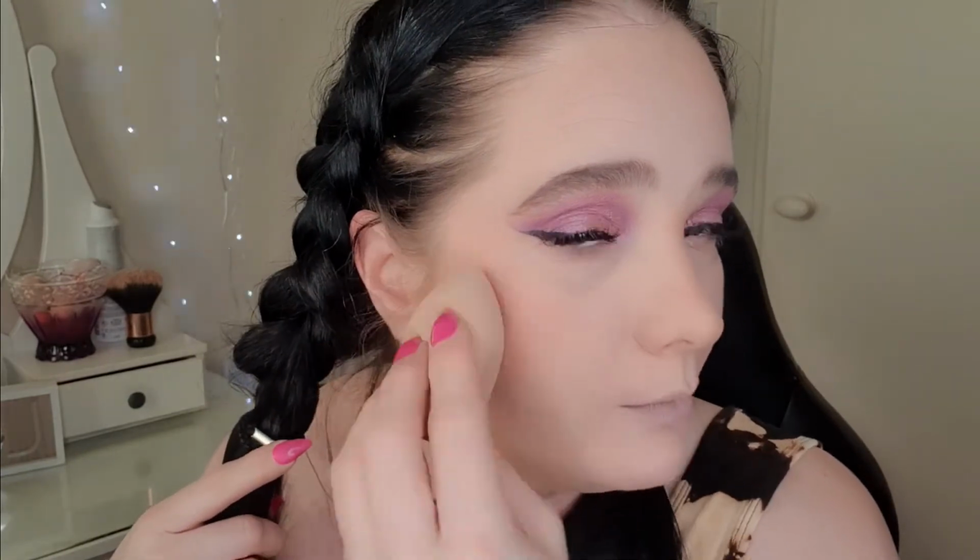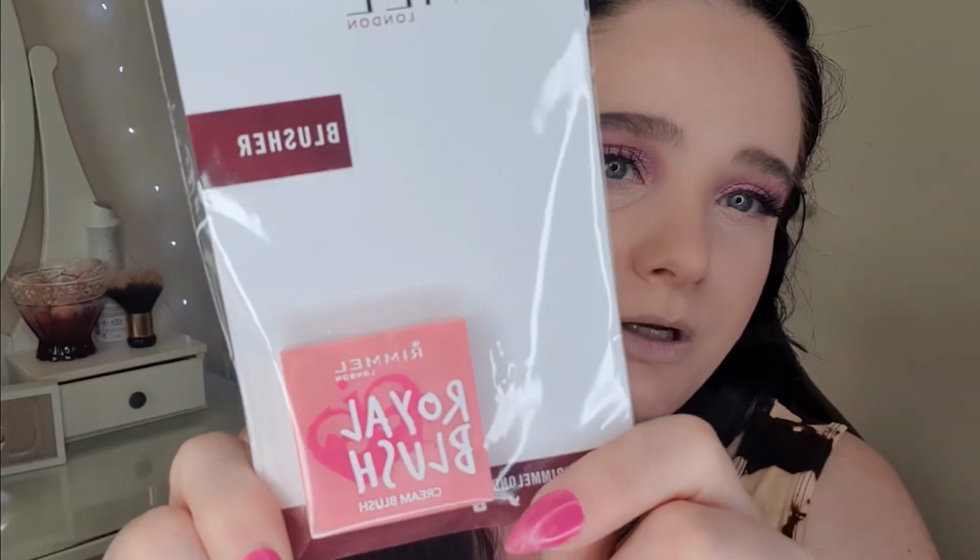And what I like to do is I'll just go back in with my sponge and just blend that out in case I've gone a little bit too crazy, because let's face it, I normally do. One of these little packs that hang up on all these little hanging things, and this is a little Rimmel blush. It's called Royal Blush Cream Blush.